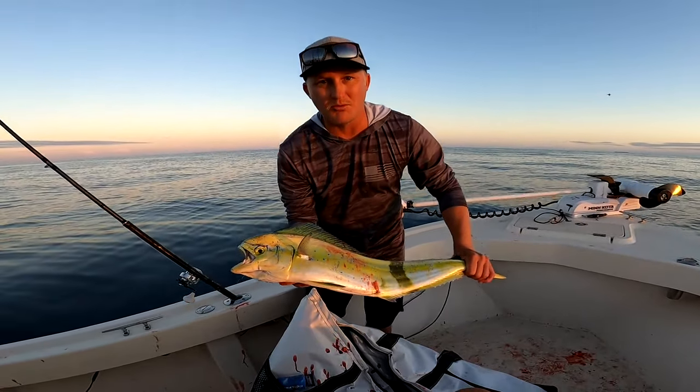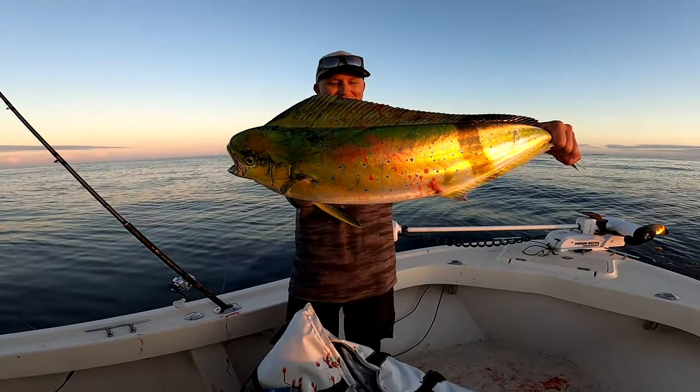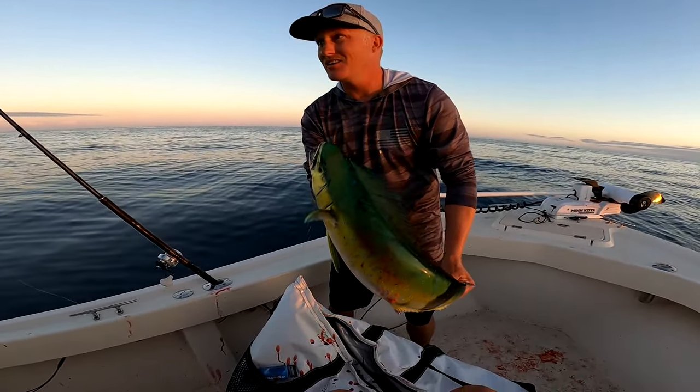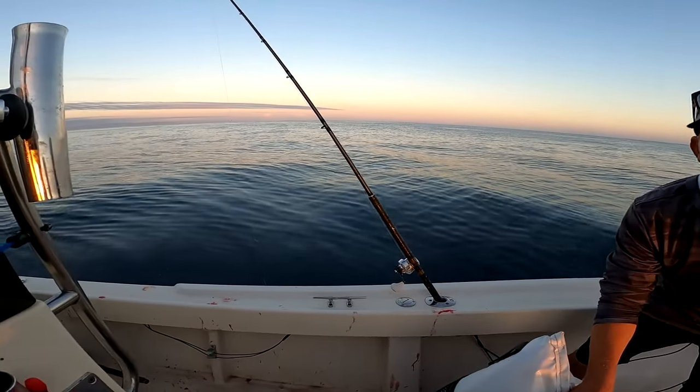We're gonna try to get a couple more before we have to run in, but man, turned out to be a fun day. Let's go. It's feast or famine out here. Oh, there is a big one. There's another big one in the water.